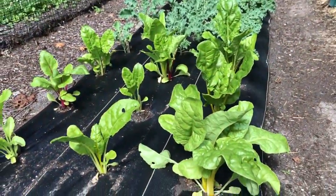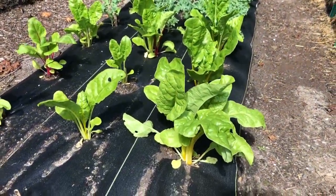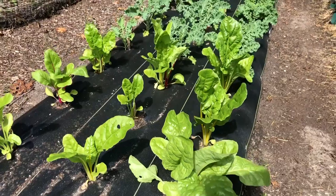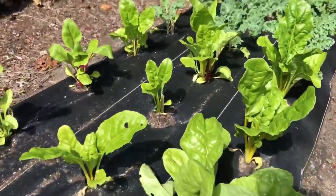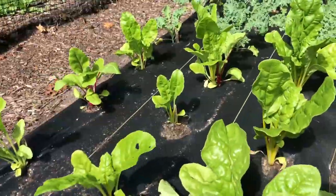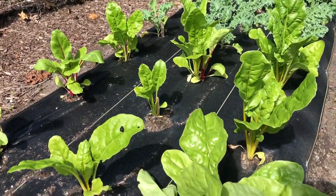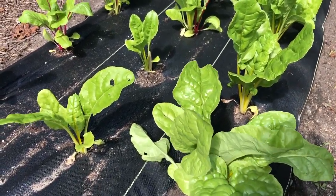All right, next I have my rainbow Swiss chard, which is looking pretty good. Getting a couple holes in them from the bugs, so I'm going to have to start harvesting and eating what I can before the bugs get to them. That's always going to be an issue in the garden. The bugs are going to eat some of them and you're going to have to just eat it before they do.